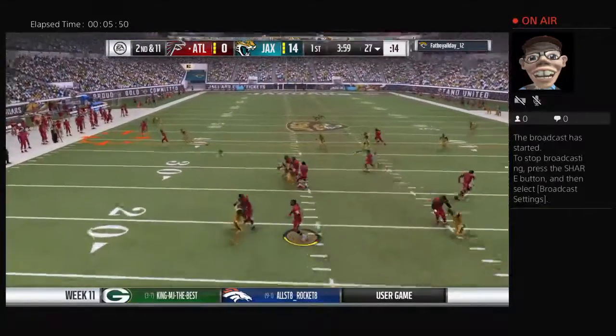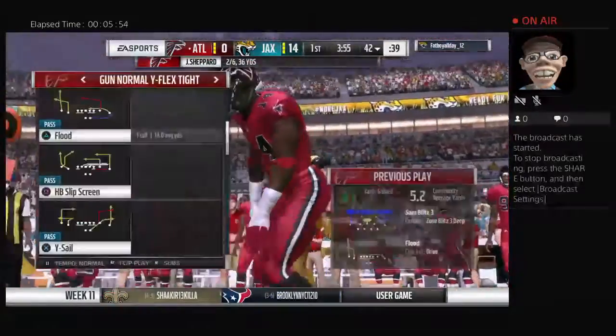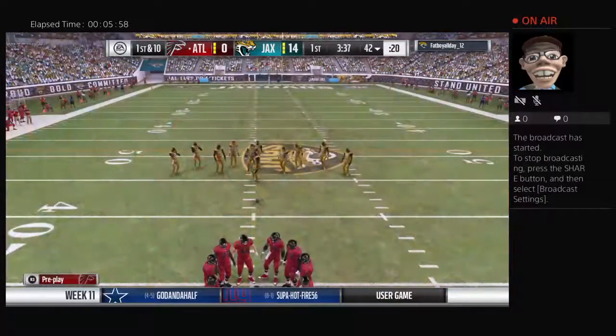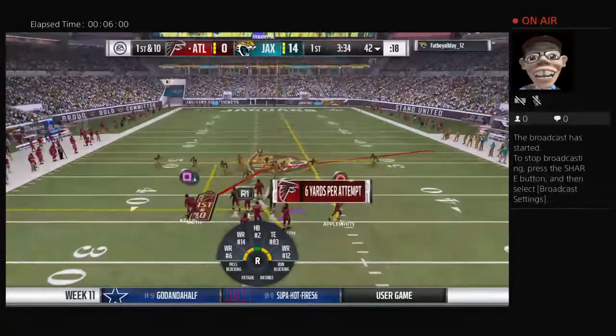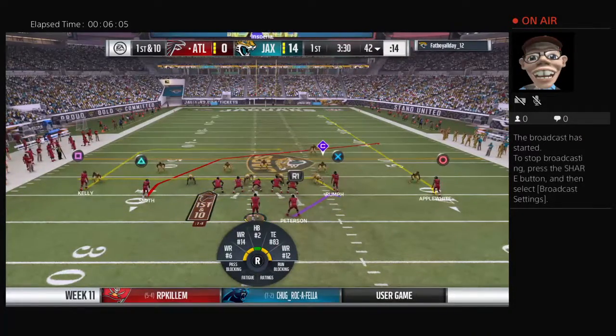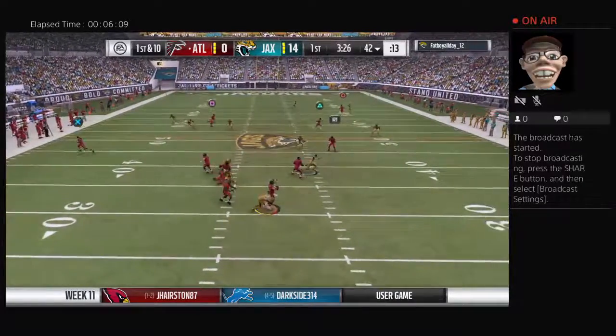Out of the gun, they'll look to throw. Looking left side, he's got it. Complete. 14 yards that time for number 14. And a nice little pass and catch there on the corner route. Set up very well by the receiver with a head and shoulder fake inside before he comes back downhill to his quarterback. They'll set up to throw.